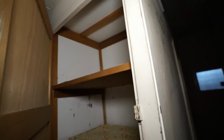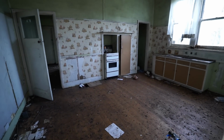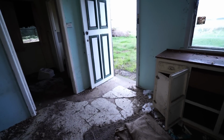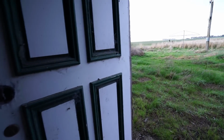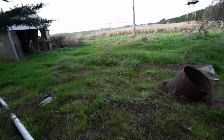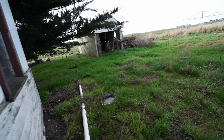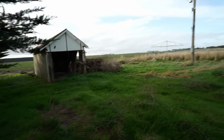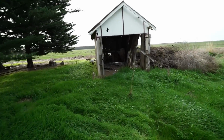Well, I think that was the last room. Last room, guys. Oh, shit. Linen cupboard. Yeah. Yep, that was the sheep room. There's just a carport there, I think. Maybe it was only a couple of bees going in there. It's not bee season anyway. Yeah, look, that's just an empty carport, guys.